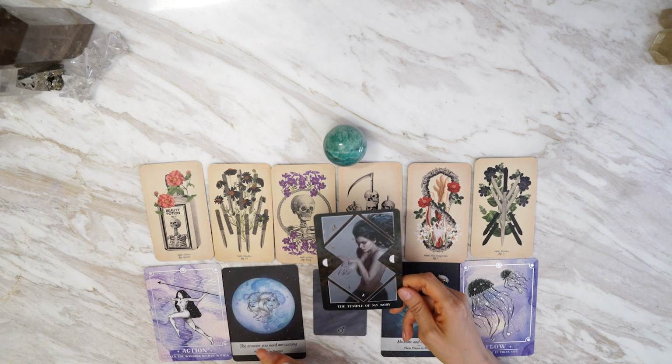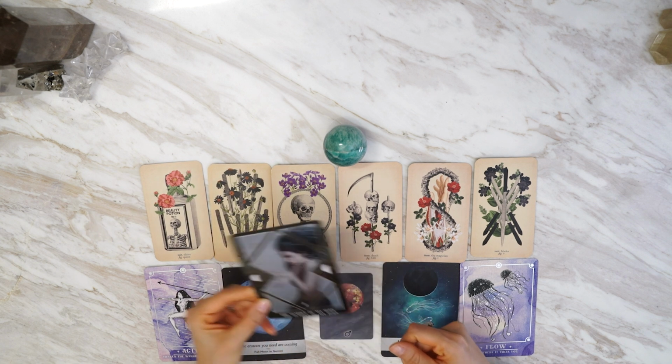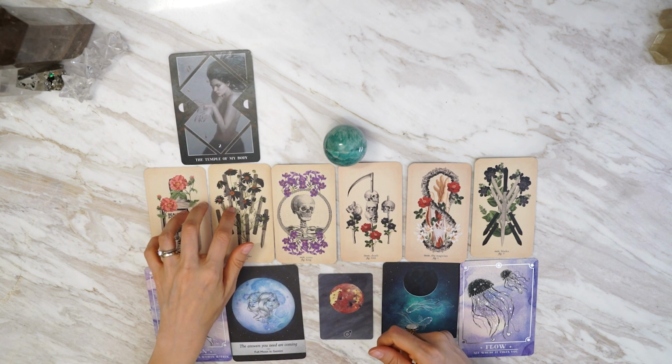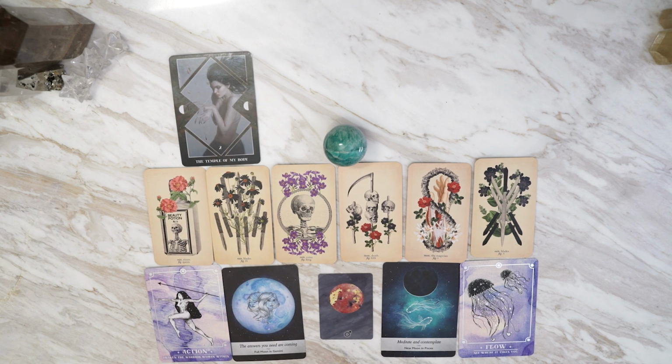And the area of shadow is the temple of my body. I'm not surprised to see that. I love that because it is talking about self-worth. As you can see, there's a 2 here, and the 2 in astrology talks about issues of worth. Self-worth, but also what you deem is worthy or isn't worthy of you. So the temple of my body is holding yourself like a temple and recognizing, okay, I need to put in better boundaries with other things, with other people, and within yourself.